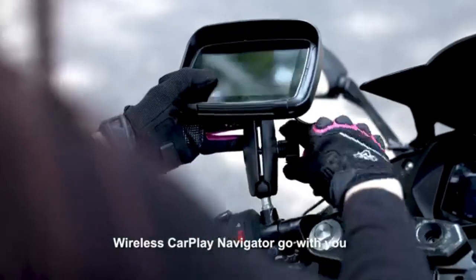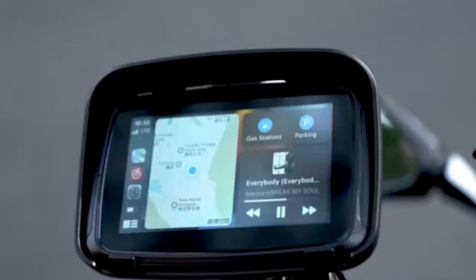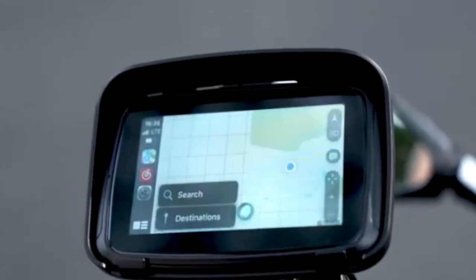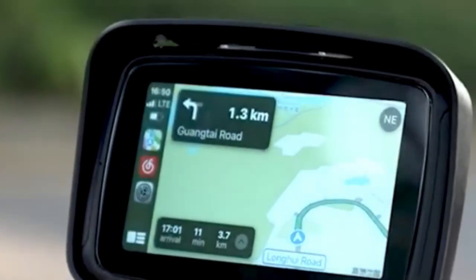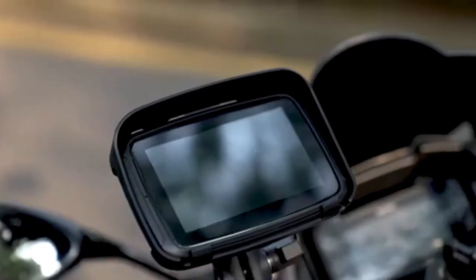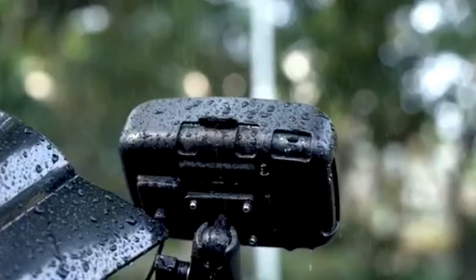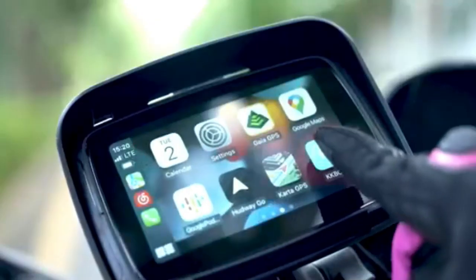The wireless CarPlay and Android Auto feature make it easy to use your phone while riding your motorcycle. You can use offline maps, satellite maps, and online real-time maps via mobile navigation software, simultaneously make calls, and enjoy your favorite music seamlessly. Plus, with Siri voice control and Google Assistant, you can control everything with just a word or a touch, making it super convenient and effortless.